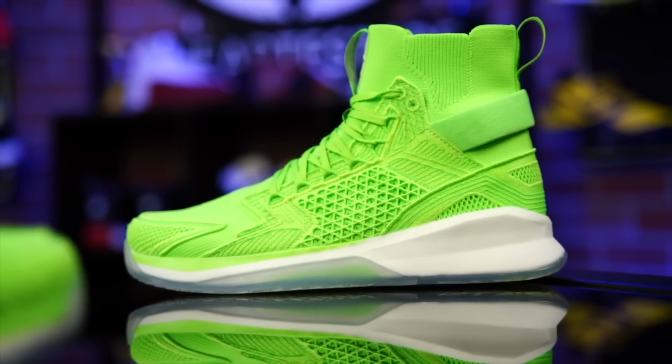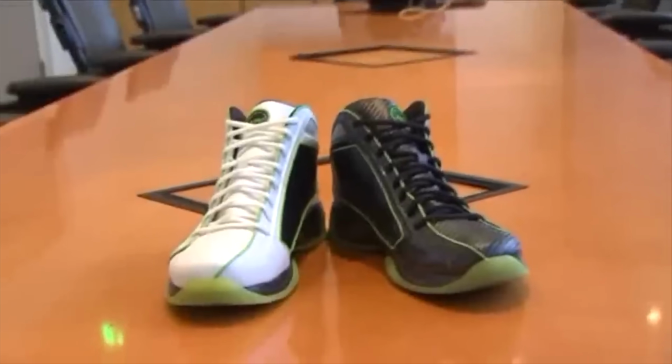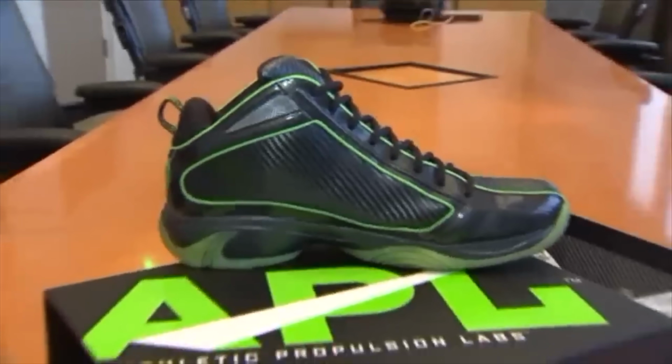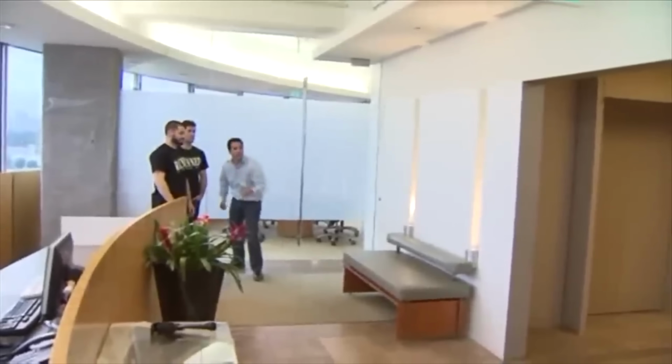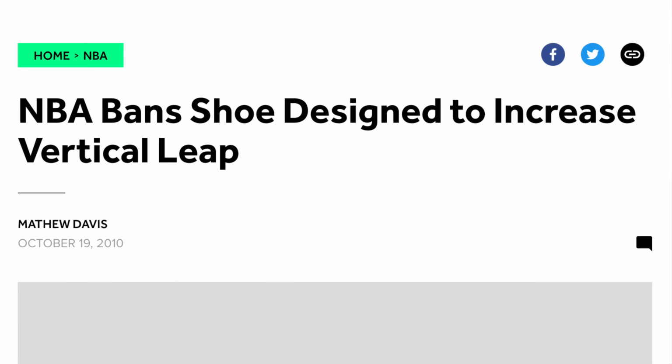This shoe company called APL stands for Athletic Propulsion Labs, and it was founded in 2009 by a 22-year-old and his identical twin. In 2010, they released their first concept, and shortly after that, the business really took off for them, and the NBA announced that these shoes would actually be banned because they provided an unfair advantage.